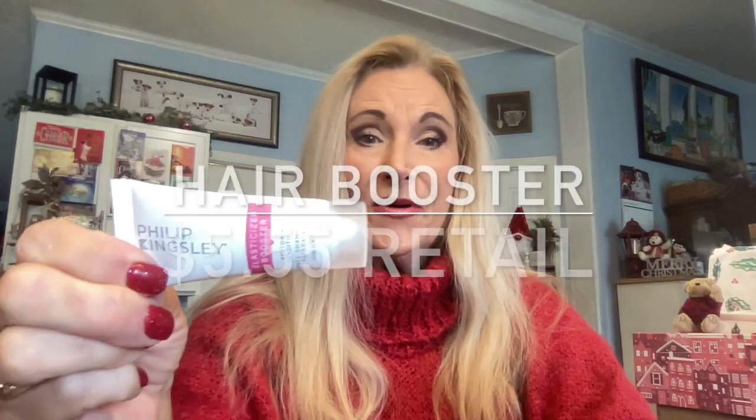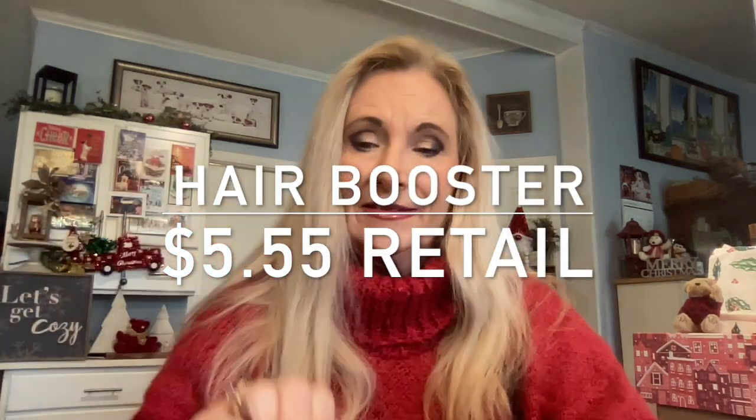I'll have to say the Look Fantastic is full of samples, where the Glossybox had a lot of full size. So I really do think the Glossybox is a better purchase. This was $120 for this box, and my Glossybox was $99, and I know many of you got it for almost $50 if you caught it on sale. But in day number 18, we have a Philip Kingsley, and let's find out all about this.